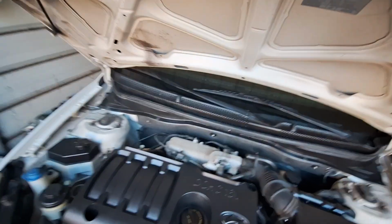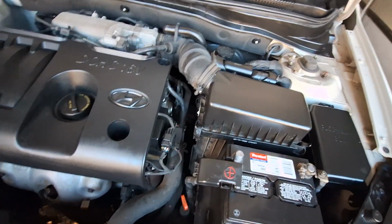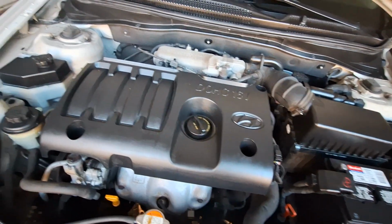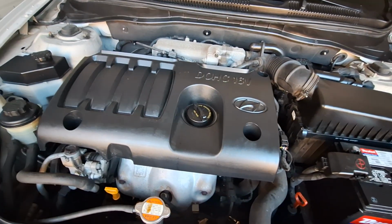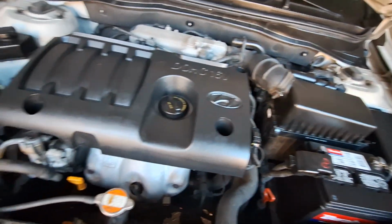So hang on a minute, guys. I always disconnect the batteries. But this is a good little old car, man. Cheap on gas. It's real cheap on gas. I like it.